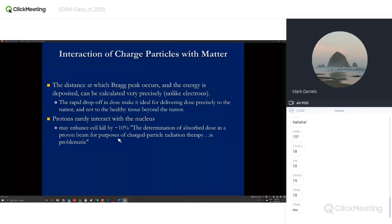The distance where that Bragg peak occurs can be very accurately calculated, unlike what we could say with electrons. When you do some plans with electrons, you'll find out pretty quick that sometimes these things are really hard to control. You look up in the table and see, oh, that's the Dmax, it's 2 centimeters, and I ran it for 2 centimeters and it doesn't look anything like what it should. Yeah, welcome to electron planning.